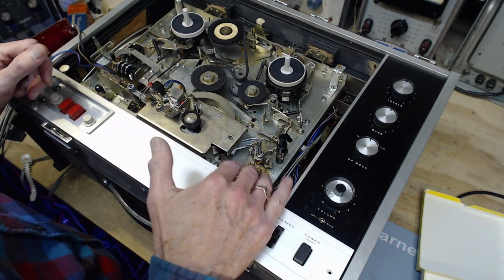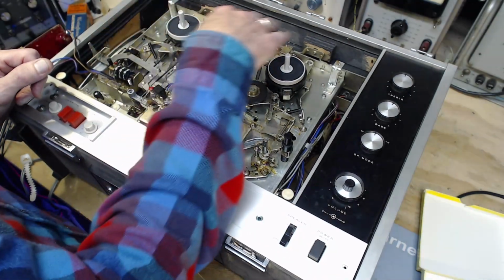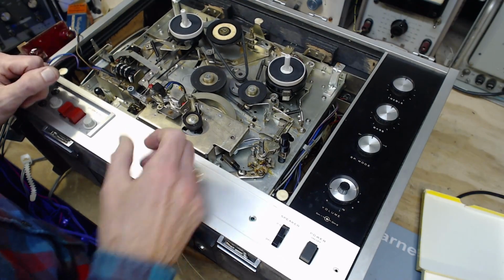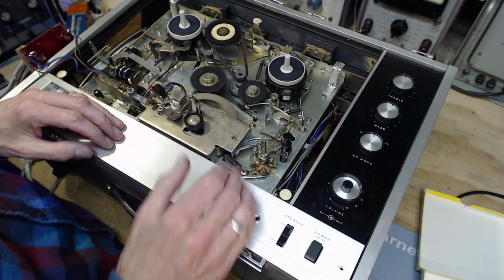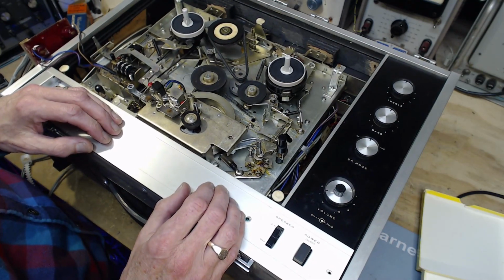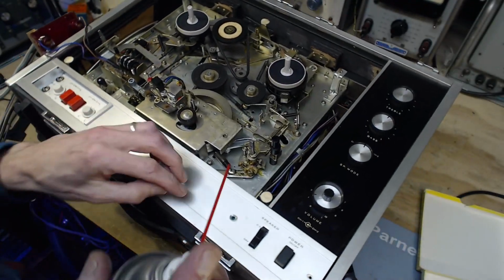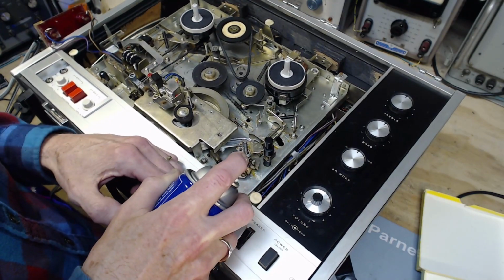So the name of the game is to clean off the old stuff and put in new stuff. It's all over the place. It's just like a record player. Tons of it. So to start the ball rolling here, I can hit it with WD-40 or alcohol. And I think I'm going to use WD-40 this time, because the alcohol is going to evaporate away. This stuff won't evaporate away.